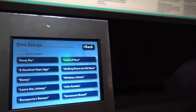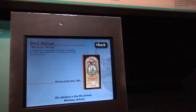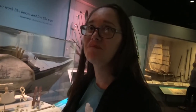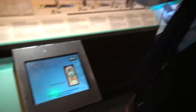Sea songs. Okay. I want to hear Whiskey Johnny. Dance, Joy, dance. I'm gonna look in the gift shop, see if they have this on CD. We're gonna drive home with this playing, all these old sailing ship songs. I like it.